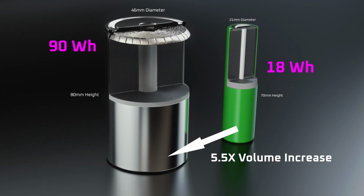Furthermore, I was conservative in most of the estimate steps, which leads me to believe that Tesla could overshoot 250 miles of range with LFP in a 4680 form factor. More on that in a moment.